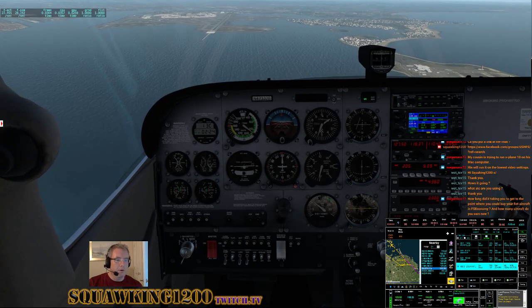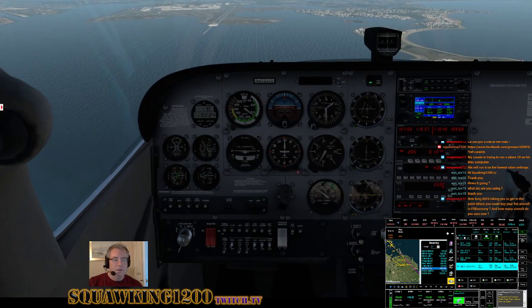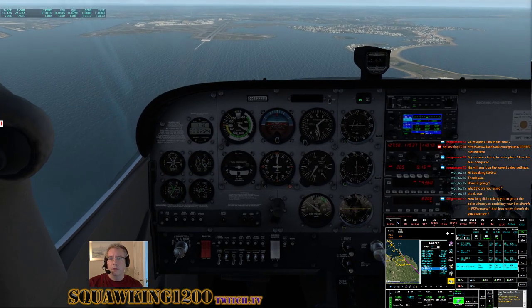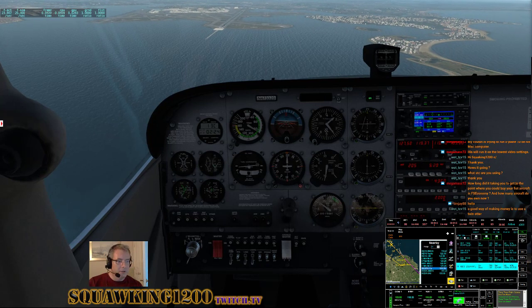So we've got a left crosswind. Cleared to land runway 33 right. Hey, J88, welcome. 12 Bravo. Coming into Boston, little left-hand crosswind. What did he just say? Oh, he said cleared to land.